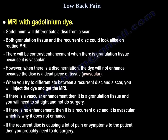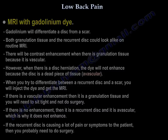And if the recurrent disc is causing a lot of pain or symptoms to the patient, then you probably need to do surgery.